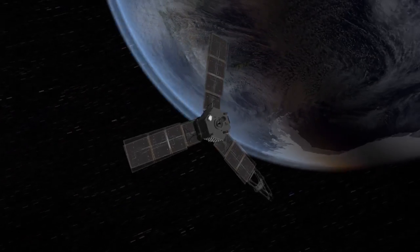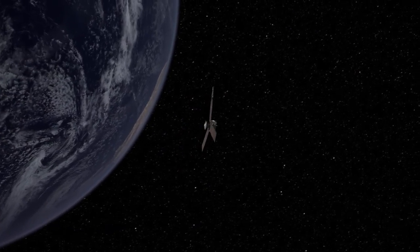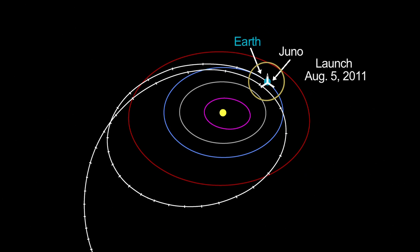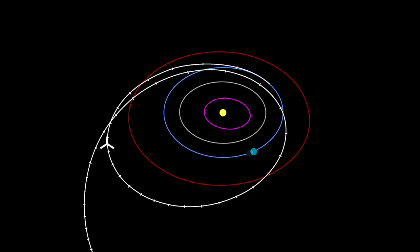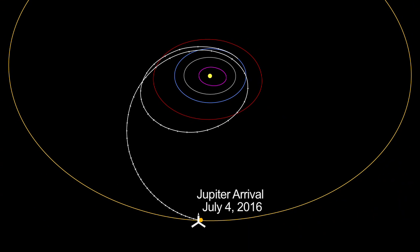On October 9th at 3:21 p.m. Eastern Time, or 1921 Universal Coordinated Time, NASA's Juno spacecraft performs a close flyby of Earth. At closest approach, Juno will come to within 347 miles, or 559 kilometers, of our planet's surface. This flyby will provide a gravity assist to the spacecraft, allowing it to pick up the extra speed it needs in order to get to its destination, the giant planet Jupiter.